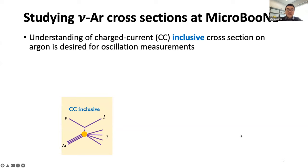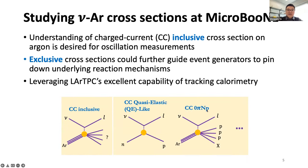Leveraging the liquid argon TPC's excellent tracking calorimetry capability, MicroBooNE measures both inclusive and exclusive neutrino-argon cross sections. Good understanding of the charged current inclusive neutrino cross section on argon, where only the outgoing lepton is required, is important since it is the main channel in wideband beam neutrino oscillation experiments. At the same time, good understanding of the exclusive neutrino cross section, where the hadron final states are identified, is important to guide the development of event generators in building models of the underlying reaction mechanisms.